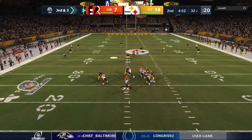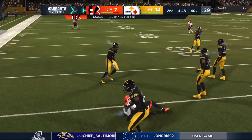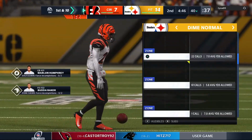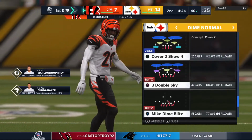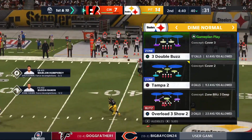I think he knew right away that he wasn't going to get to his primary guy. I think he read that as soon as he got to the line of scrimmage, knew where the pressure was going to come from, and said, I know how to beat that, and that's what he did. 1st down. A gain of 7, and they pick up the 1st.